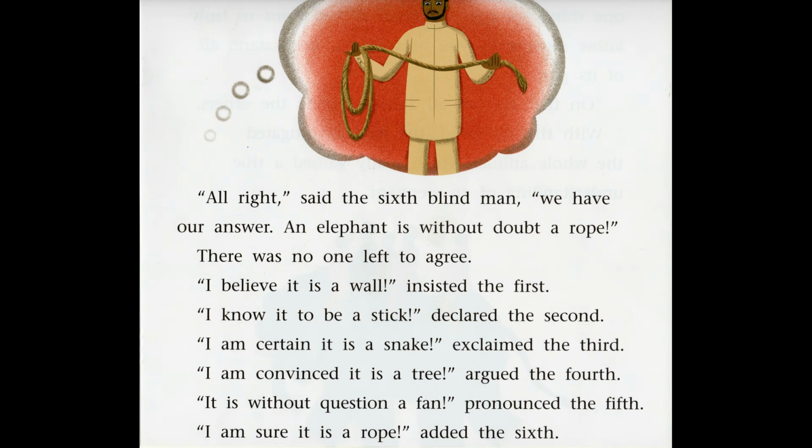"All right," said the sixth blind man, "we have our answer. An elephant is without a doubt a rope." There was no one left to agree. "I believe it is a wall," insisted the first. "I knew it to be a stick," declared the second. "I am certain it is a snake," exclaimed the third. "I am convinced it is a tree," argued the fourth. "It is without question a fan," pronounced the fifth. "I am sure it is a rope," added the sixth.